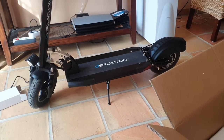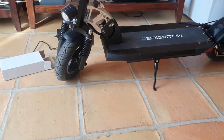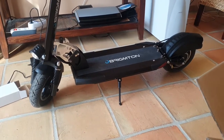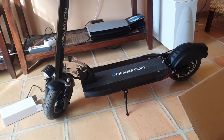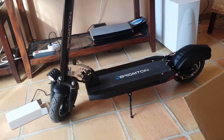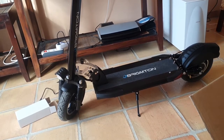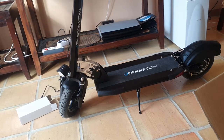The other good thing about it is it has double suspension. It's got the front and it's got the rear suspension also, and it works. I mean, I have a bit of experience with scooters. I had the first Xiaomi when it came out a couple of years ago. Then I had the Xiaomi Pro 2 a couple of weeks ago actually, but I also returned that. I bought that from MediaMarkt.